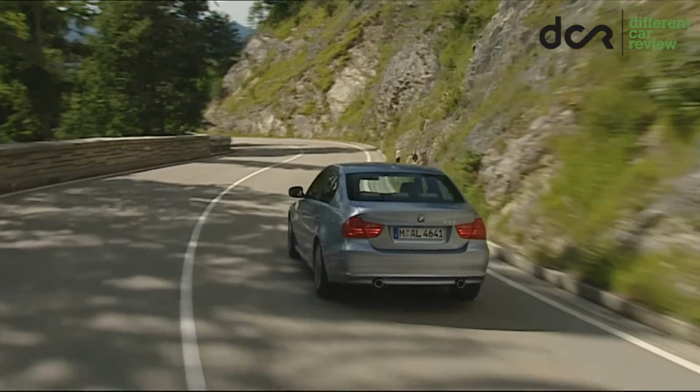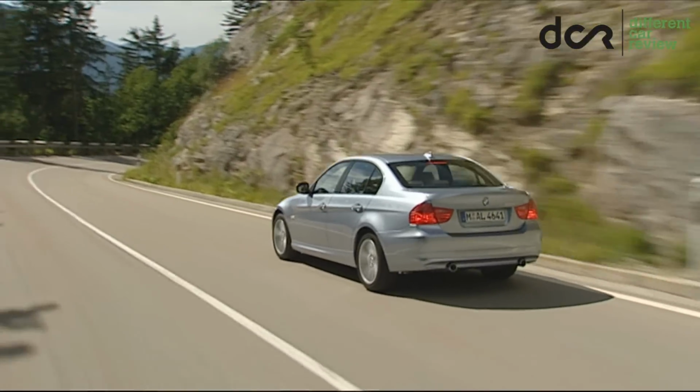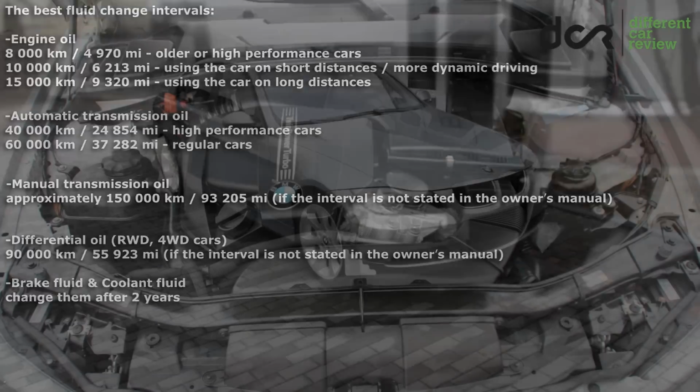Check the car properly before buying. Listen for weird noises from the suspension, engine or gearbox, and check for uneven tire wear. Use premium fuel, change all the fluids in time, because this fluid change interval chart is not here just for fun. You can avoid a lot of possible issues by changing all these fluids in time.